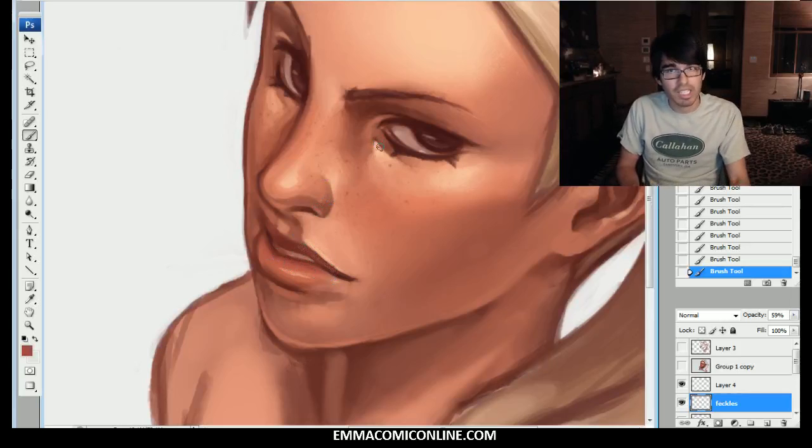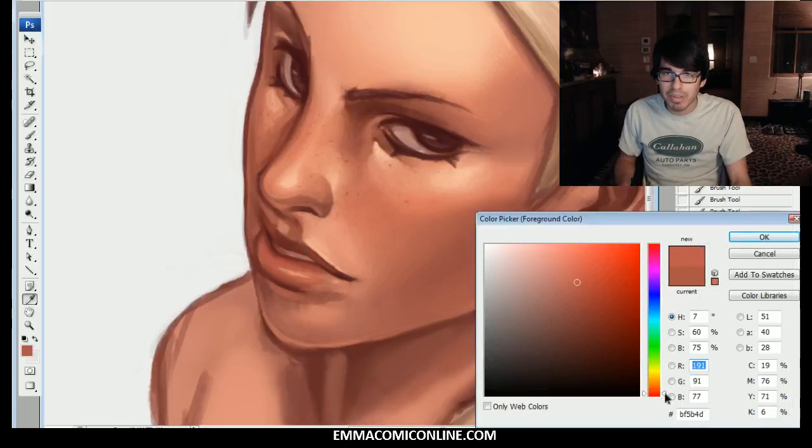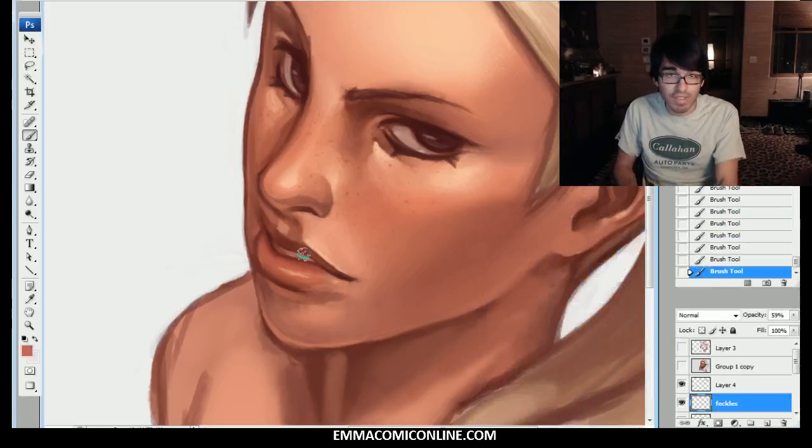Put a little bit of reflected light on that underside of that lip. Gorgeous, as Steve Irwin used to say. Gorgeous. Yeah, gorgeous. All right, now I'll push the upper side of the lip, or the lip part of the lip, a little bit more pink.